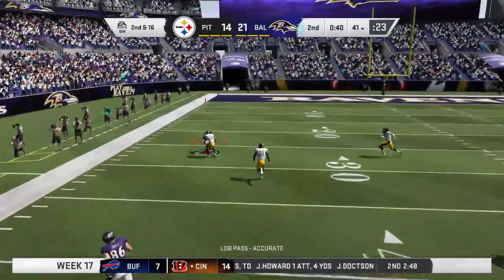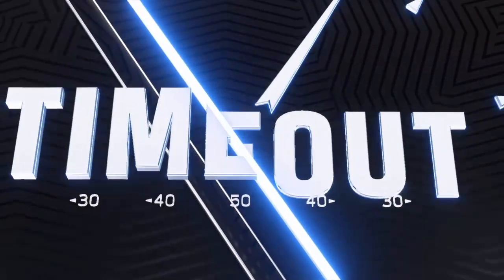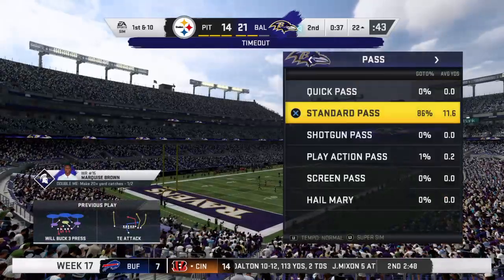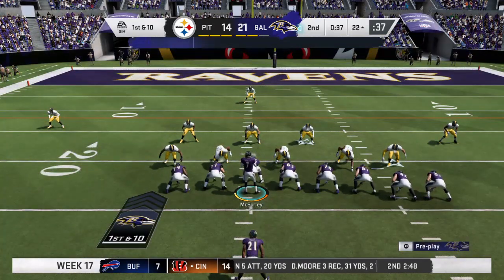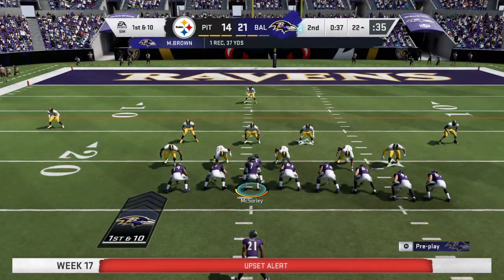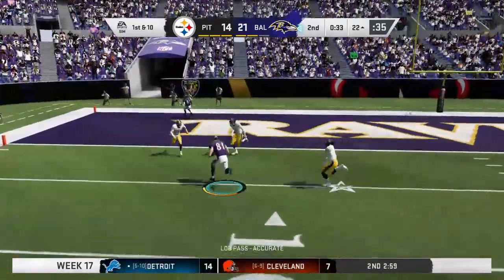So this has been a lot like a tennis match, hasn't it? It's caught inside the 25. Now the Ravens going to use one of their timeouts, as the clock will stop with 37 seconds to play in this 1st half. So the big play gets them all the way down to the outskirts of the red zone here for 1st and 10.